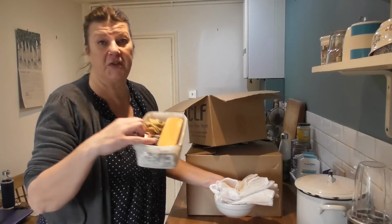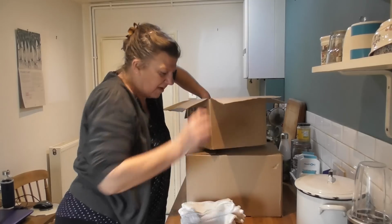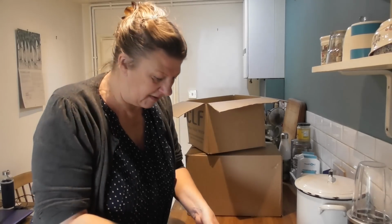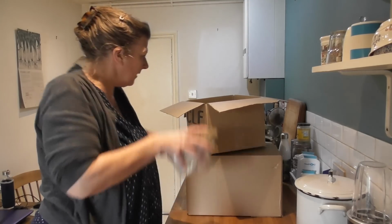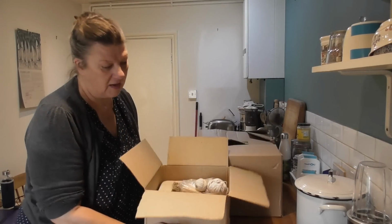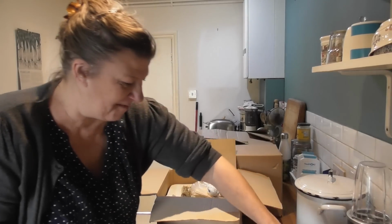Just stuff, shoe cleaning kit. I don't really wear shoes very much these days, but I'm not going to get rid of my shoe cleaning kit though, because, you know, I want clean shoes. I suppose this is going to be, pop that down there now. This is going to be the story of my life in the coming months, isn't it.